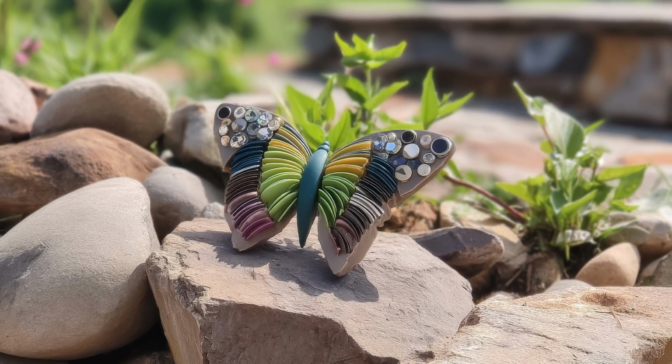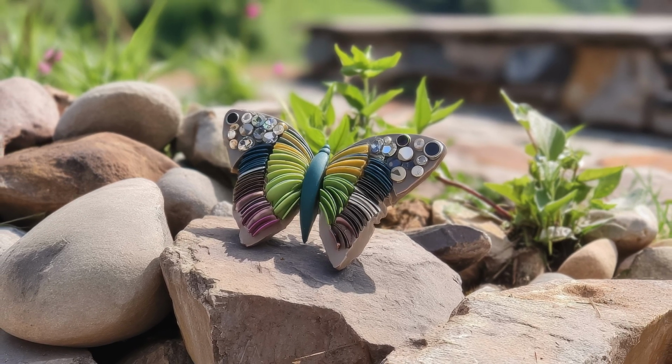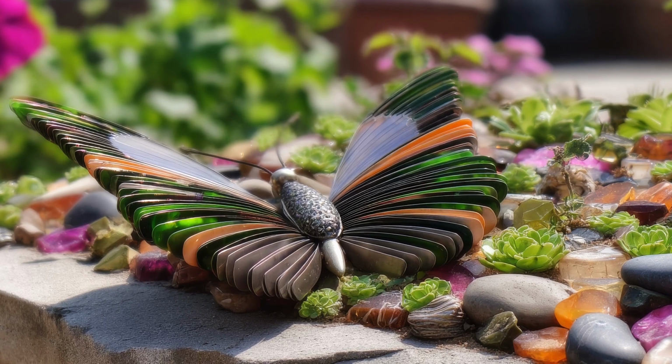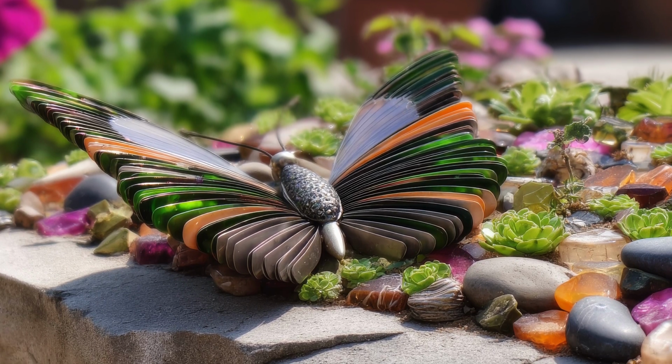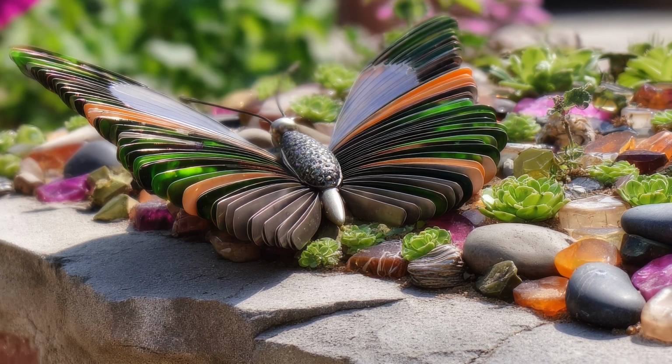Perched gracefully on a flat stone slab nestled among daffodils and creeping thyme, a butterfly shimmers like a living jewel in the garden light. But this is no ordinary butterfly, it's a handcrafted sculpture made entirely from broken CDs, transformed into a sparkling mosaic that catches and plays with the sun.